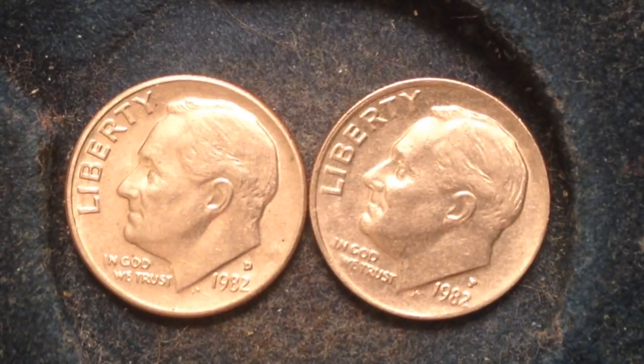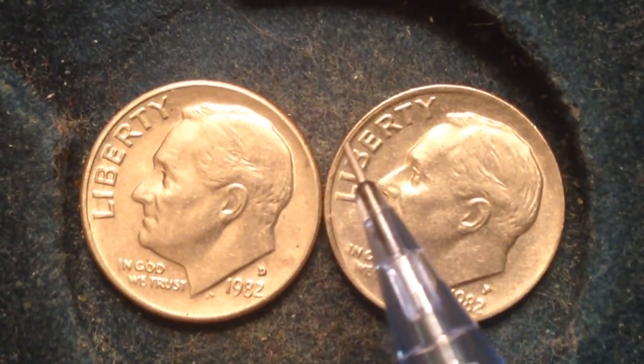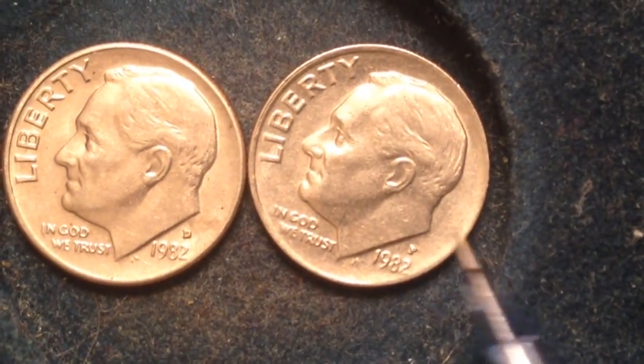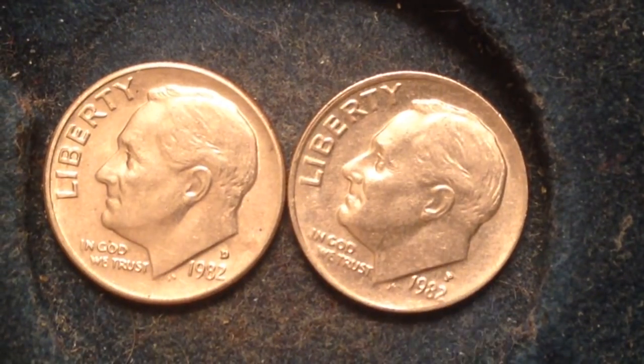All right, but what makes this special? I just noticed when I was starting, the rim on these coins looks to be a little bit different. This one's got a much bigger rim. It looks like a broad strike there. They kind of struck it a little bit off center, but that's not what the original video was about. The original video is going to be about the missing mintmark.